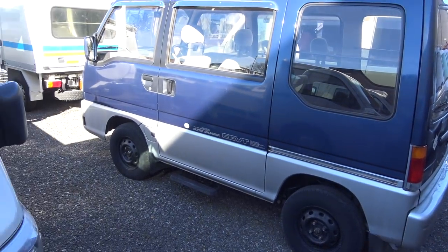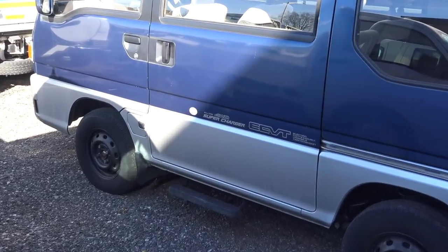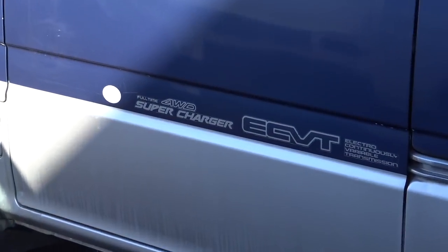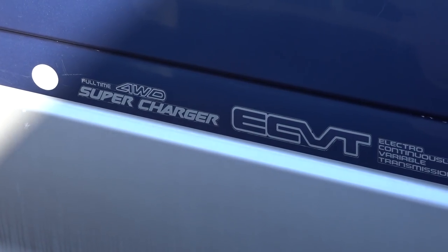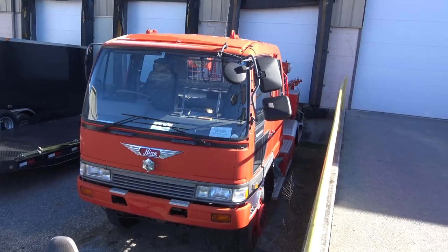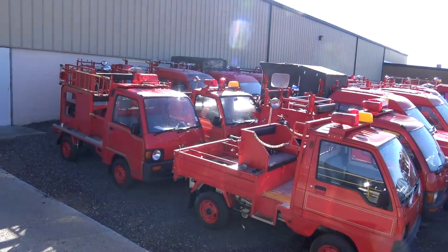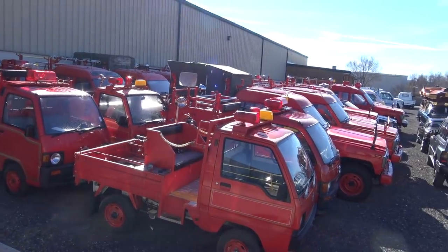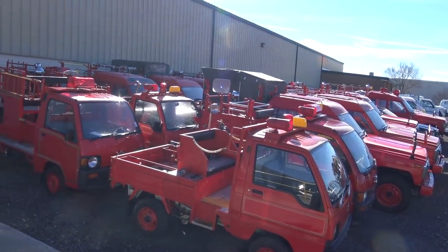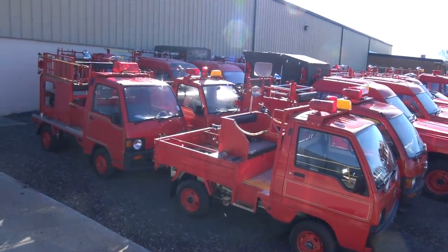There's so many details if you love cars like this, like I do. Your eyes just can't take it all in, like these types of details. So there's a really cool fire truck. And that goes well with the 20 or 30 other fire trucks that are here that are all in just perfect condition.